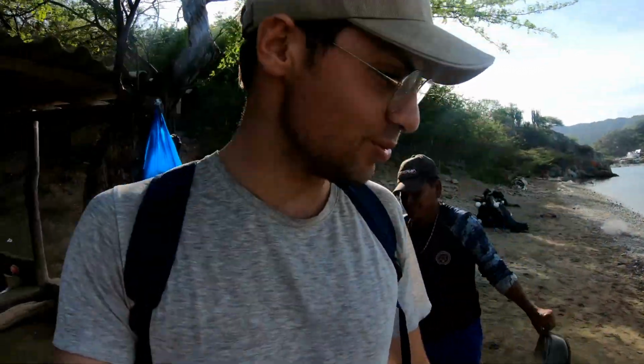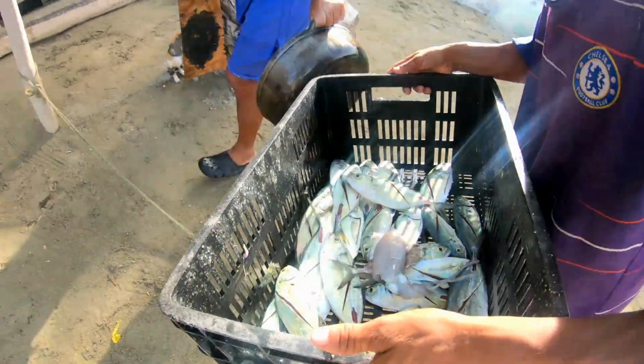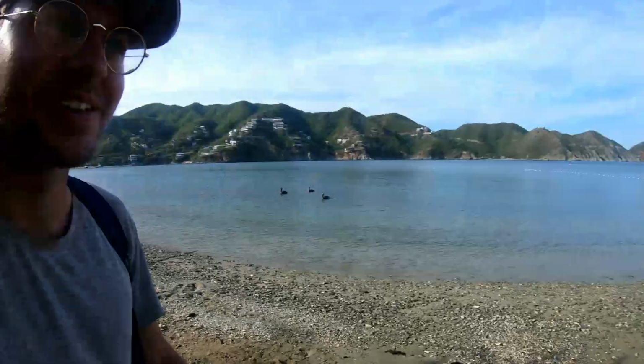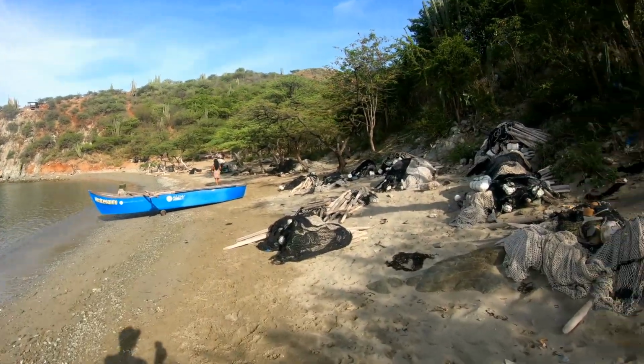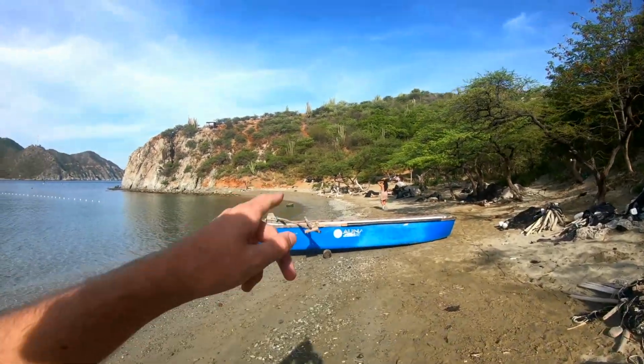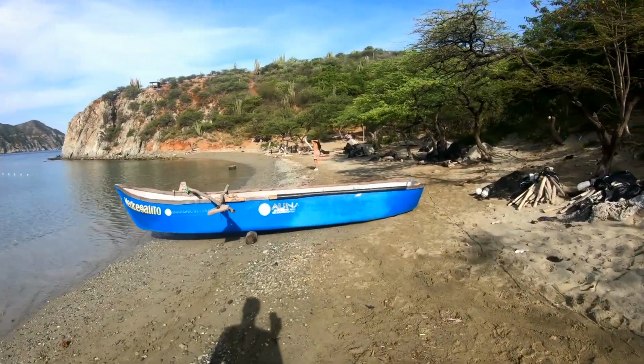Ooh, some fish here. Wow. Gracias. But here is just locals. I think they are locals. And us. There is no one else here. Look at that. Lots of materials to do the fishing. Lots of nets. Fishing boat. A very charming place. And you can go swimming here.